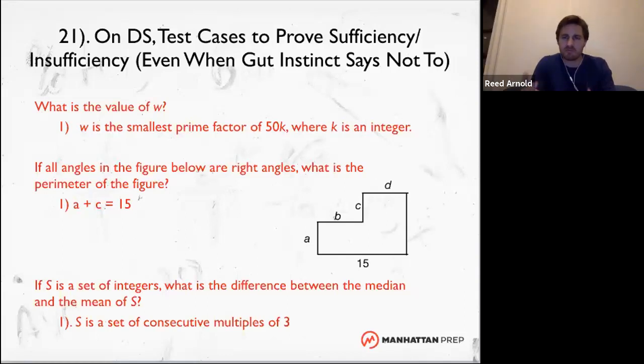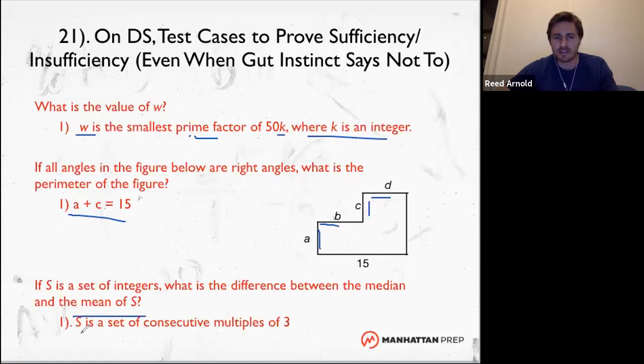I don't want you to actually work on these questions, but it's my suspicion that some of these, if not all of them, your first gut instinct for many people is that this is not sufficient, right? How am I supposed to answer this question when I don't know anything about k except that it's an integer? I have no idea what k is. So how am I supposed to know what w is? How do I know what the perimeter is if I don't know what b and d are, right? If I only know a plus c, how am I supposed to know what the perimeter is? How do I know what the difference between the median and the mean is if I don't even know how many numbers there are? How am I supposed to answer this question?